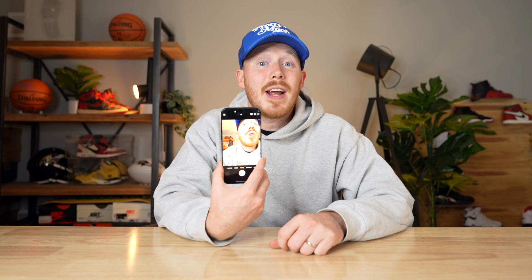Software-wise, Apple has added some new features to the camera, like being able to change the warmth and the different, essentially, filters on your phone, so you can get really interesting looks on your photos. And of course, they've added the camera button, which you can click, and it takes you right to the camera.